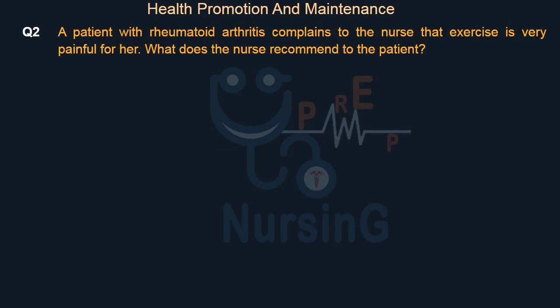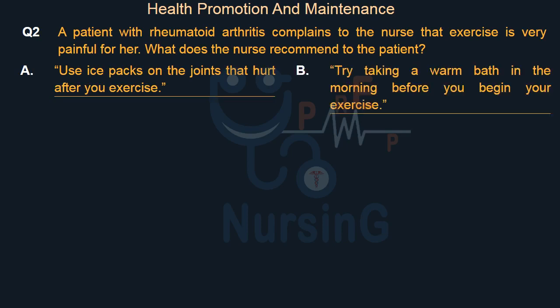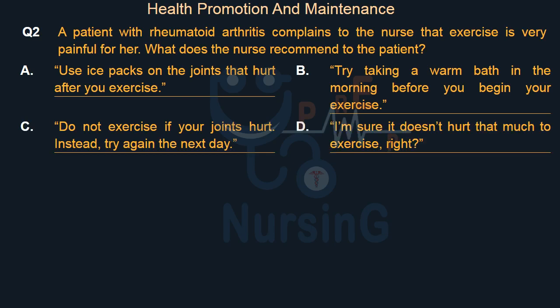A patient with rheumatoid arthritis complains to the nurse that exercise is very painful for her. What does the nurse recommend to the patient? Option A. Use ice packs on the joints that hurt after you exercise. Option B. Try taking a warm bath in the morning before you begin your exercise. Option C. Do not exercise if your joints hurt. Instead, try again the next day. Option D. I'm sure it doesn't hurt that much to exercise, right?